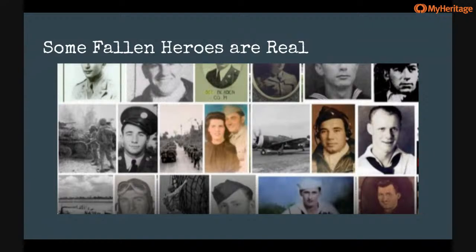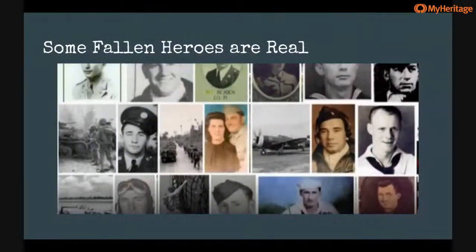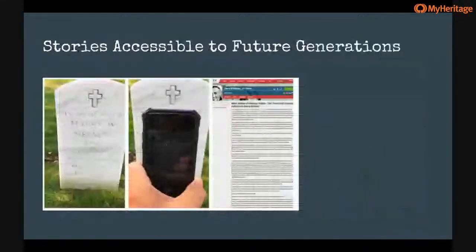Let me go back a page. Some of our fallen heroes are make-believe, but some of our fallen heroes are real. Society today, we just love our heroes, right? But oftentimes we've turned them into imaginary make-believe heroes like the Marvel heroes. Everybody knows that Tony Stark, Iron Man, died. But how many of us know the real heroes that have fallen? I think we can make a dent in that and find out who they were and share these stories.